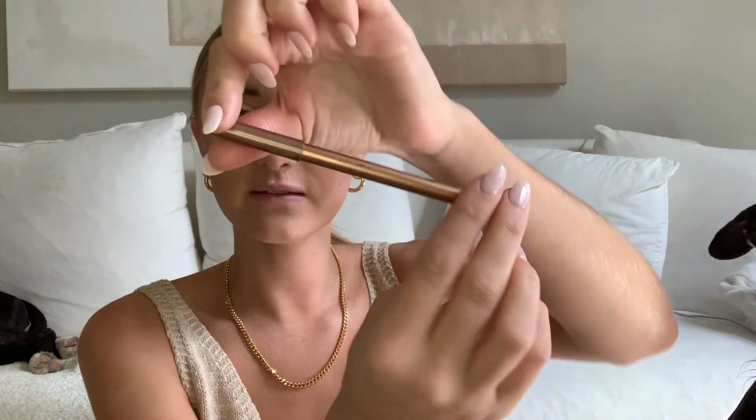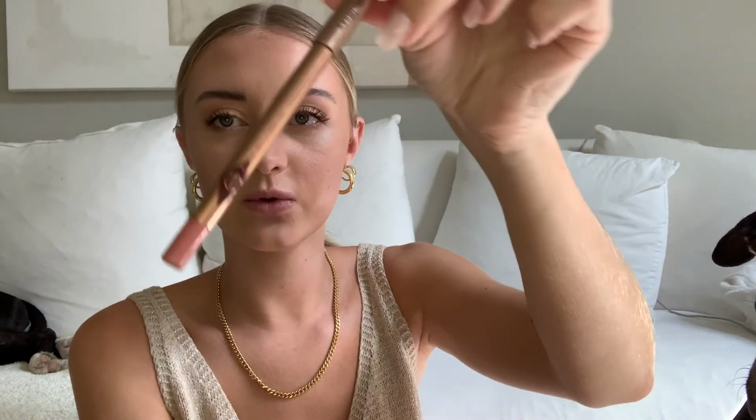Okay, this is my favorite lip liner, and it's totally worn out, but this is the Pillow Talk by Charlotte Tilbury. This is, I think, everyone's favorite lip liner. It's just a nice, solid, natural looking lip color.